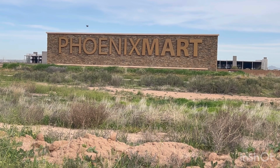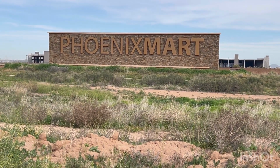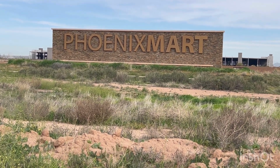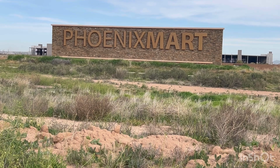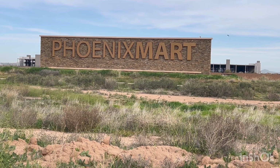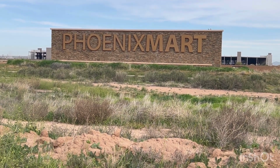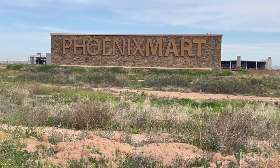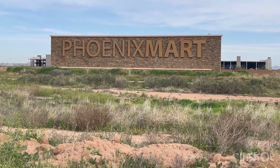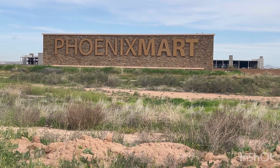So this building is still sitting here, probably because of the population or whatever reason. But as things are getting better and bigger in Phoenix, the population is increasing every day. Hopefully this place is going to be completed. Without any further ado, we're going to take a drive around this massive property and see how huge it is. So sit back, relax, and enjoy the tour.